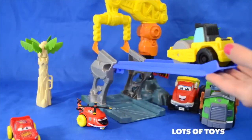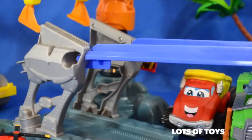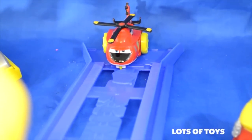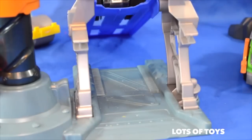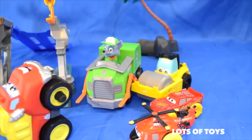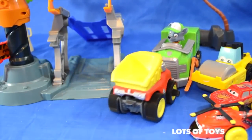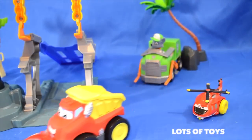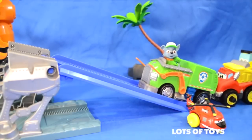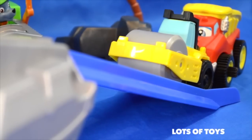Go, Roland! Woohoo! Ooh, this is super fun! Now it's me! Watch out! Woohoo! See if you can push me up, Chuck. I'll try. Woohoo! How about me? Can you push me?